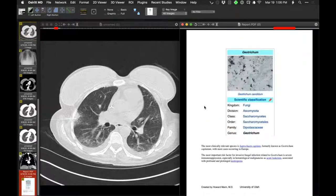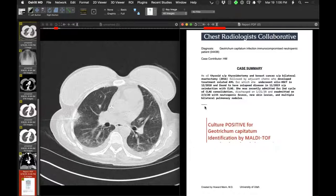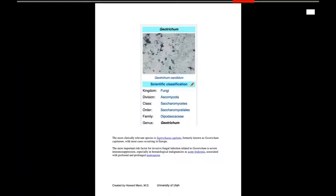Oh, that's okay. What did this turn out to be? You seem to see more of these strange fungi, but this one turned out to be Geotrichum capitatum. Or another name for it is Saprochaeta capitata. Oh, that's what I was going to say. Right. Okay, that one. Okay. Very cool. There you go.